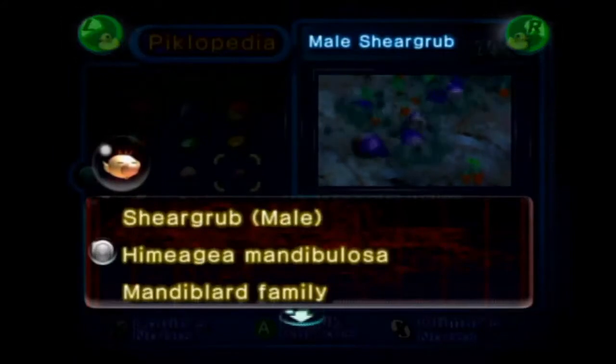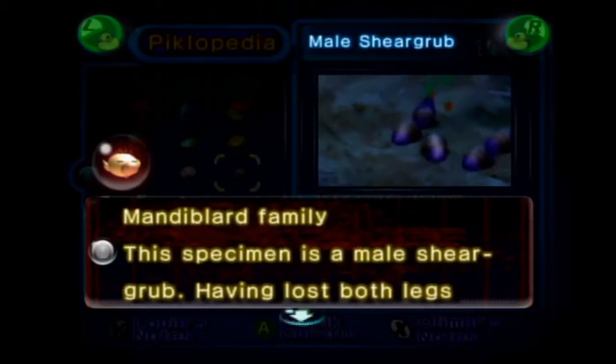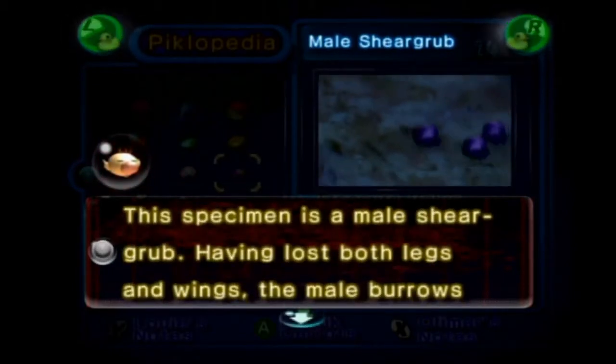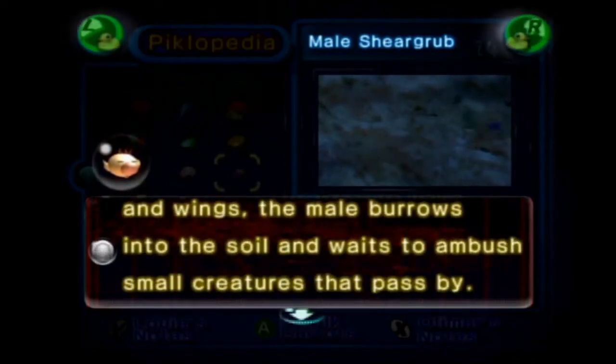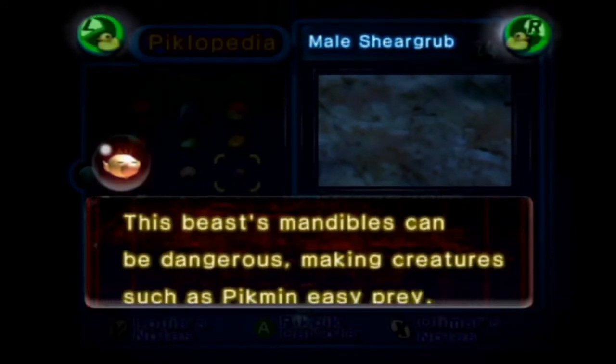Sheargrub, male. Hemagia mandibulosa, Mandiblard family. This specimen is a male sheargrub. Having lost both legs and wings, the male burrows into the soil and waits to ambush small creatures that pass by. This beast's mandibles can be dangerous, making creatures such as Pikmin easy prey.